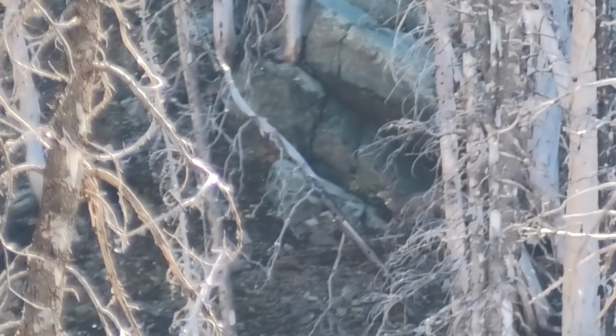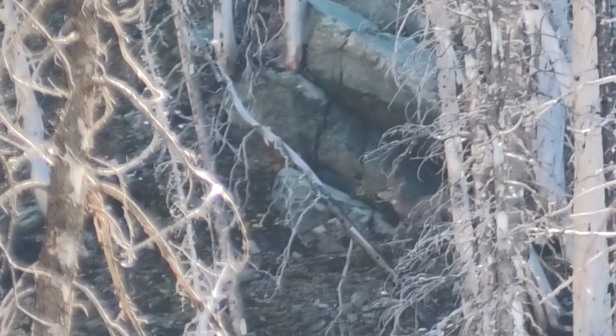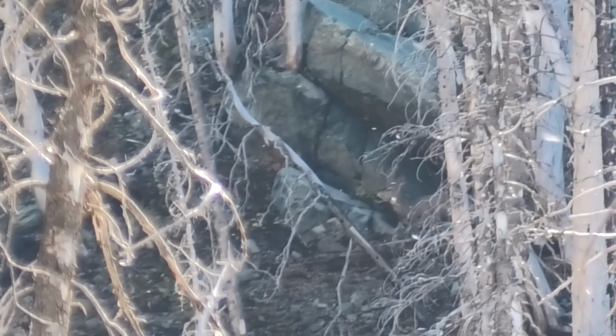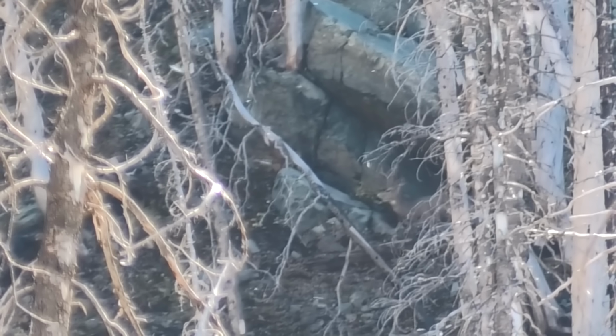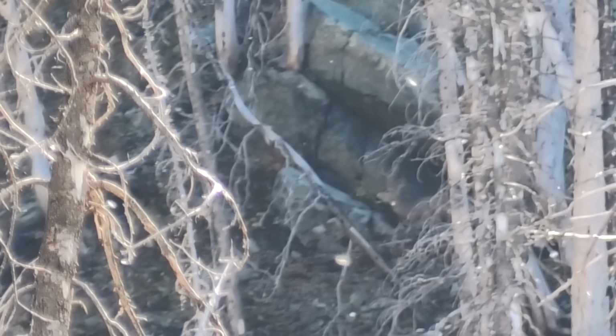We kind of have a situation on our hands. It seems like the 2x2 came and bedded where the 4-point was, and the 4-point walked off. So we don't have the big buck in sight. The big buck just, I don't know, walked out. We just have a switcheroo on our hands.